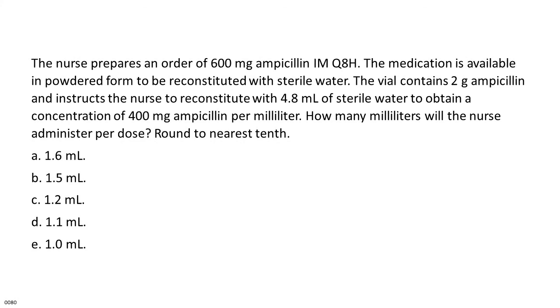The nurse prepares an order of 600 mg ampicillin intramuscular 8th hourly. The medication is available in powdered form to be reconstituted with sterile water. The vial contains 2 grams ampicillin and instructs the nurse to reconstitute with 4.8 milliliters of sterile water to obtain a concentration of 400 mg ampicillin per milliliter. How many milliliters will the nurse administer per dose? Round to nearest tenth. A. 1.6 milliliters. B. 1.4 milliliters. C. 1.2 milliliters. D. 1.1 milliliters. E. 1.0 milliliters.